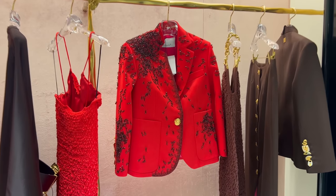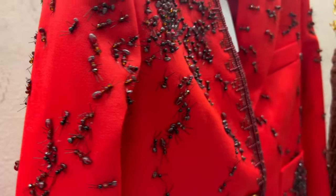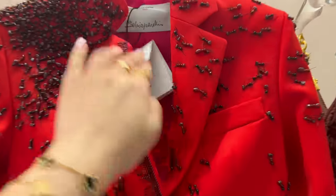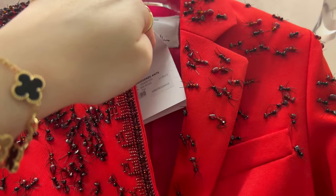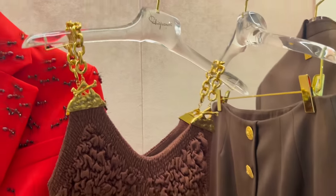And look at this jacket. It has bugs like ants on it. Actually, they look so realistic. It's scary. It is scary. 11,850. It's not cheap, guys, but piece of art. Oh, look at the detailing.